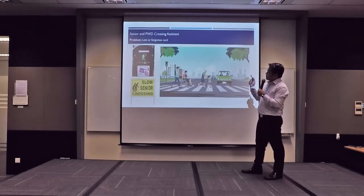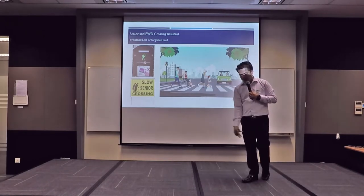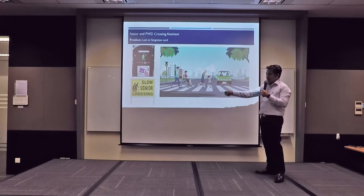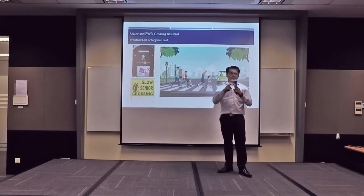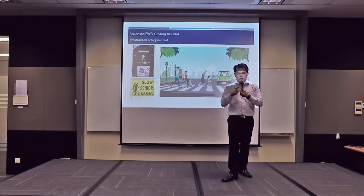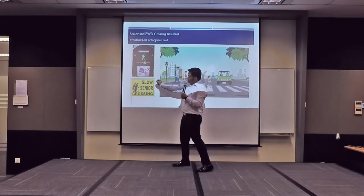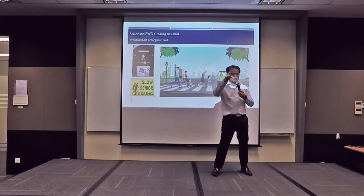And another one is this. Here, there is a pedestrian crossing. If a senior citizen wants to cross the road, they have this card. I don't know what they call it. You just have to tap it in order to extend the timer in the pedestrian crossing.